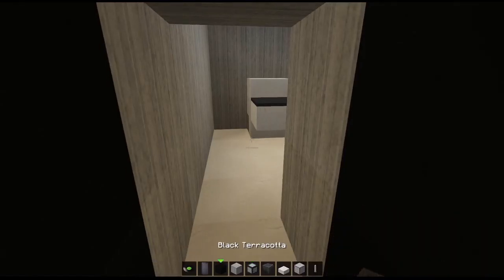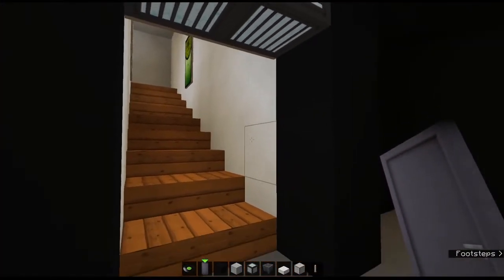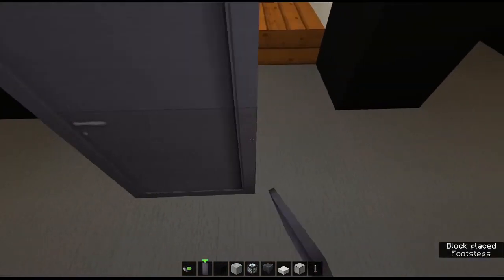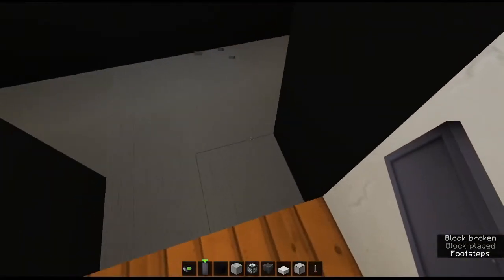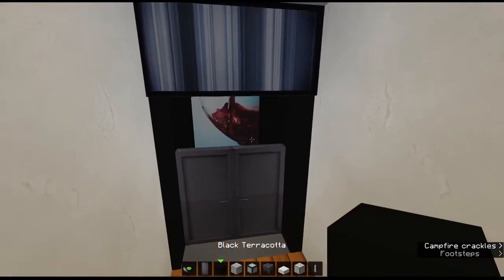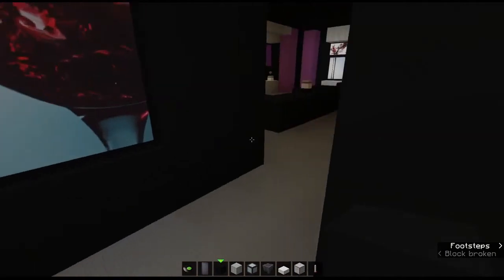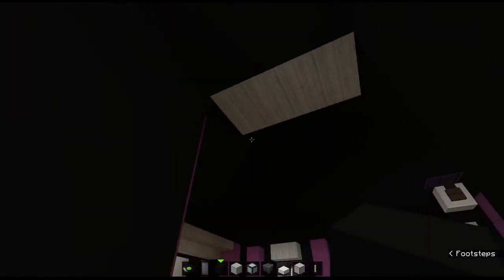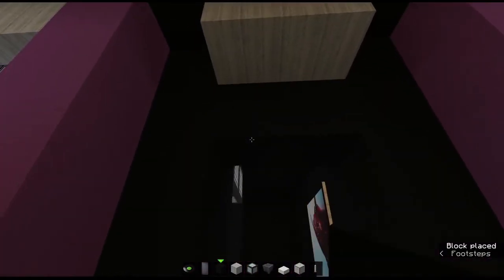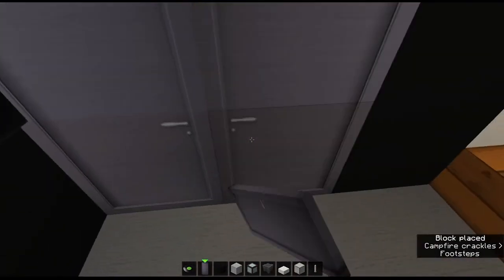Let's give it a name. Give it a door. Does this need a door? I'm not going to be able to get in with that, am I? Oh no. You have to have regular doors on this because otherwise this sound's going to get out.